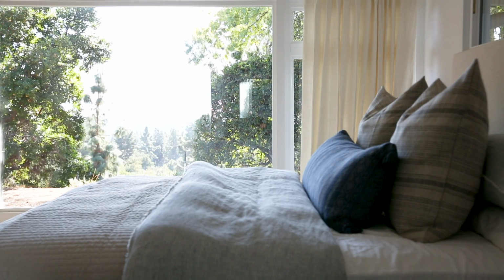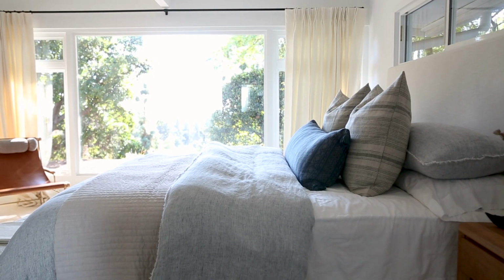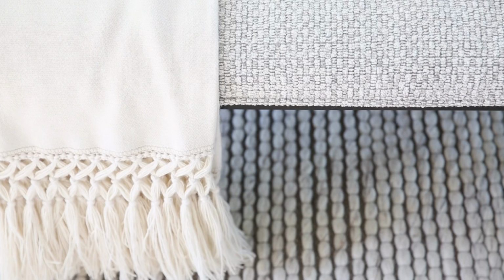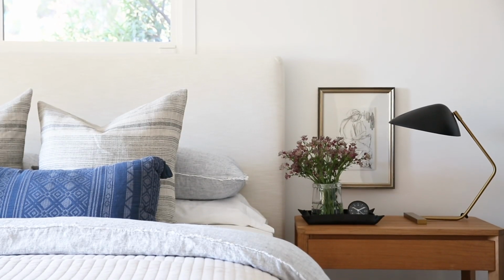In the owner suite, we went a little bit more modern to balance out our clients' juxtaposing styles, and I love how it turned out. I think we did a very sleek bed with minimal lamps and still incorporated some texture on the rug and tried to have some femininity through details, but overall I feel like it feels like a really good blend of their styles.